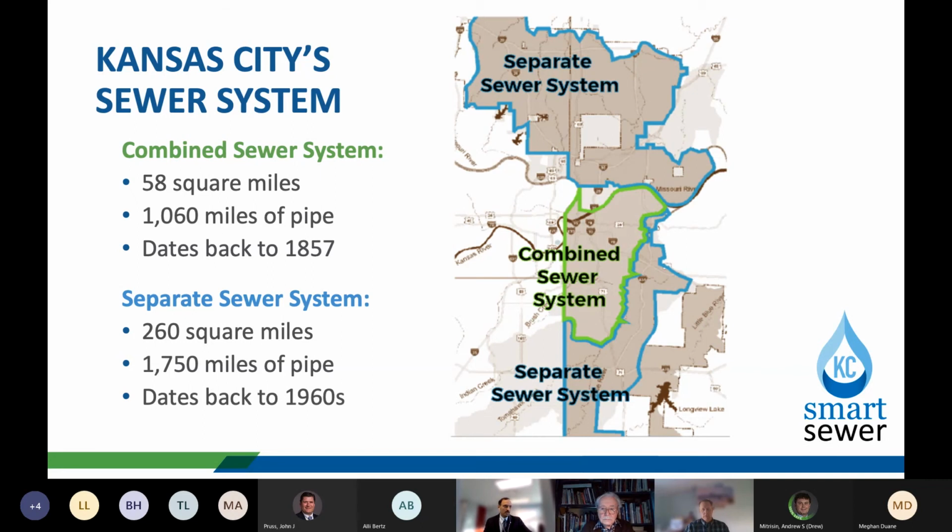As you can tell, when the city originally started developing, the water part of the system was built based on the combined sewer system. As growth happens, two separate types of sewer systems emerged. I can give you a little graphical view of how these systems work.